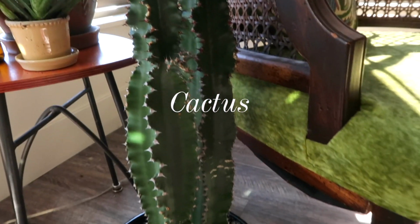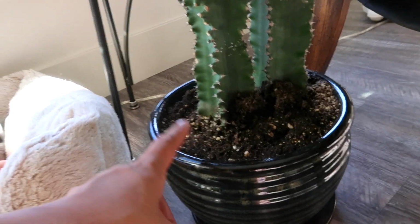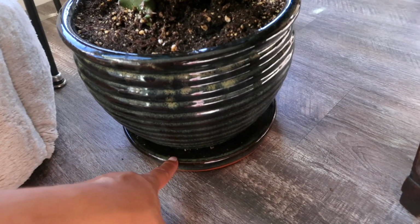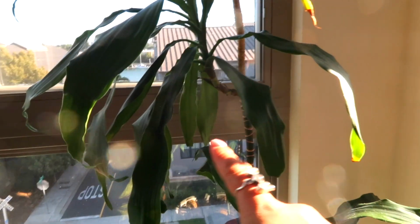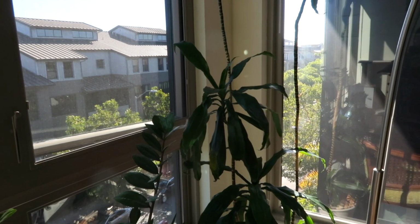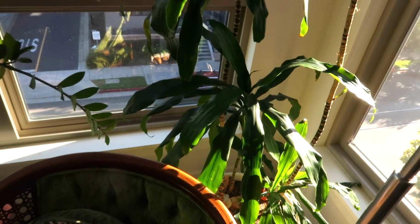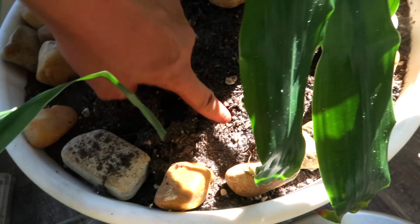I got this cactus from Home Depot as well as the pot. What's really awesome about this pot is you can repot your plant. It has a nice little drainage hole that catches the water. I really love pots like this. This guy is our newest plant baby, and I'm so happy to have him in our home. Still trying to figure out his watering schedule. Let's see. Yep, he's still moist in there. I can water him in the next couple of days.